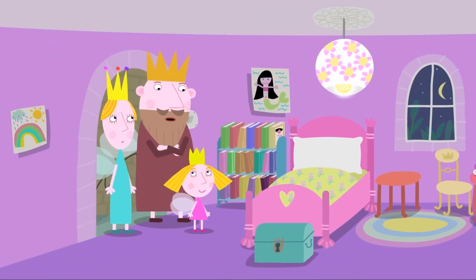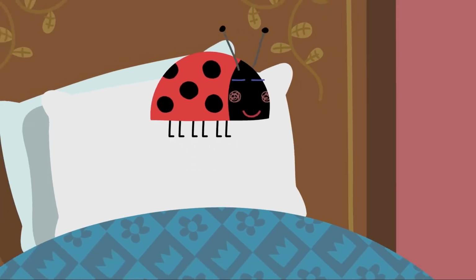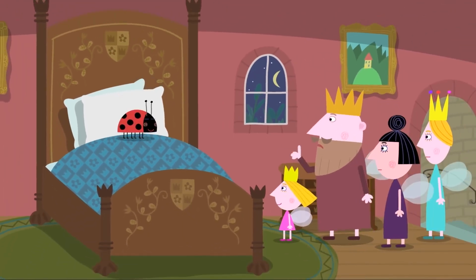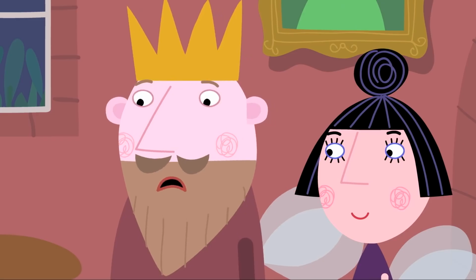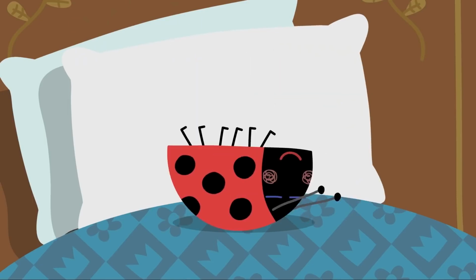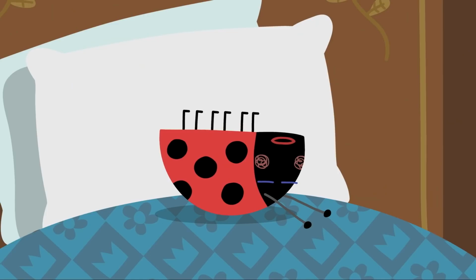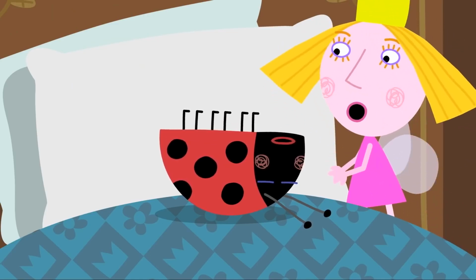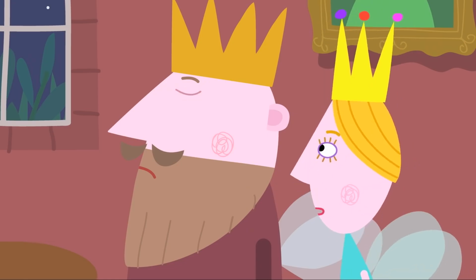Oh, dear. I don't like the sound of this. Don't worry, Daddy. Gaston's found a bed that he says is just right. Oh, but that's my bed. What's he saying now? Gaston says he is very tired and would like to go to sleep now. Good night, Gaston. Sleep tight. So, where are we going to sleep?